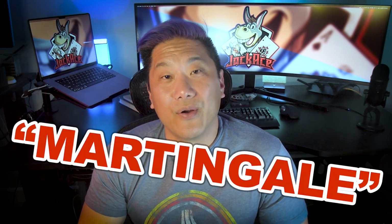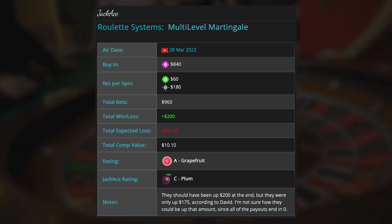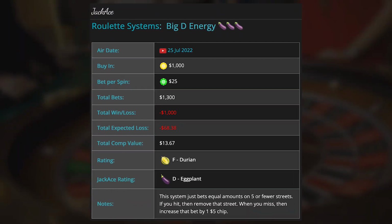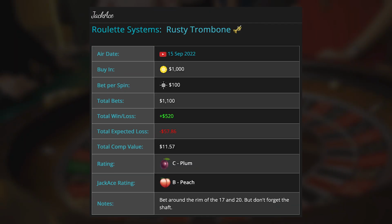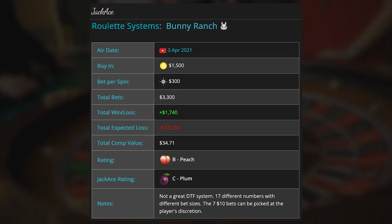And as I mentioned before, anything with the word martingale in it is going to be pure gold. For this, we have Double Your Loss Martingale, Multi-Level Martingale, Martingale Lover, and Double Street Martingale. And a nearly surefire way of getting your system reviewed is to make a sexual reference in the title. The best examples of this are Big Energy, DTF, Rainbow Kiss, Grower Not a Shower, Rusty Trombone, Extends, and Bunny Ranch. And another thing that works really well is by using a phrase that's often used in the show.